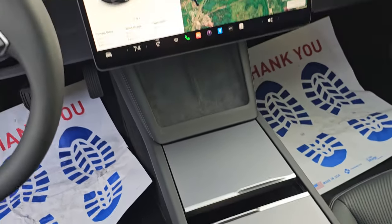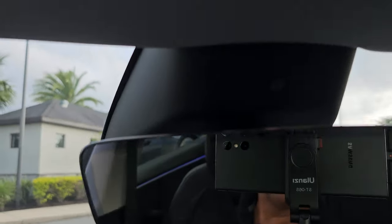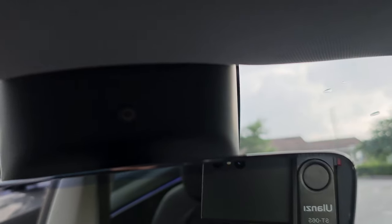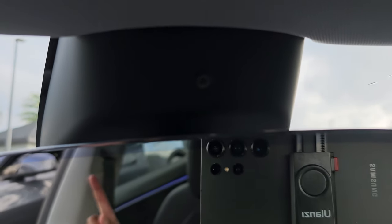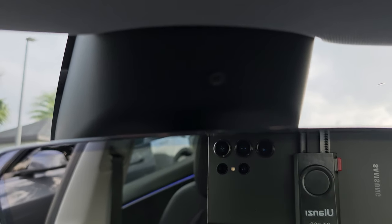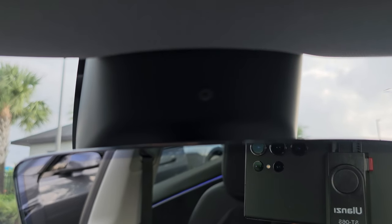All right, of course, rearview mirror, basically still the same. The inside camera, this thing is significantly bigger. And when I look at the difference between this camera and the one in the 2021, you can see a lot more. It's very little you can hide from the software at this point.